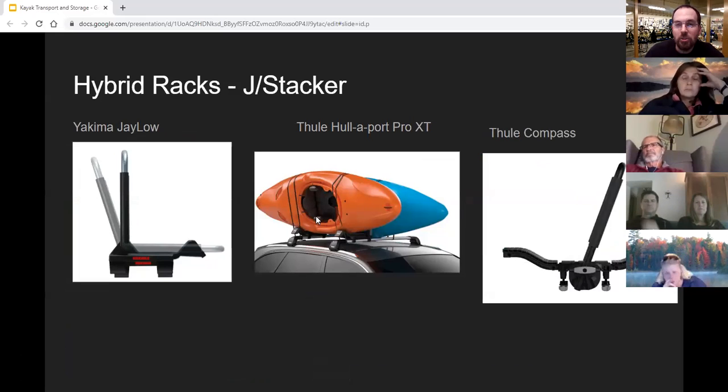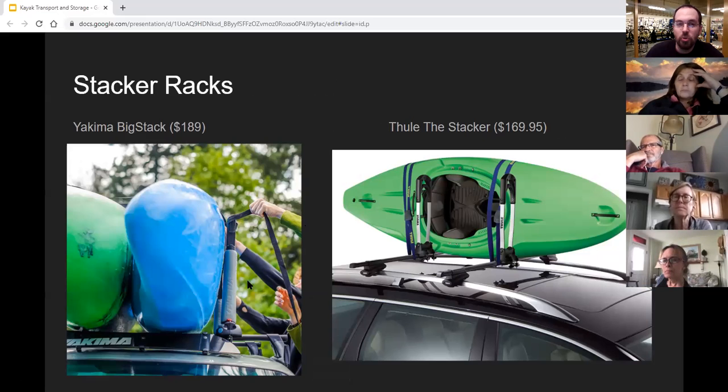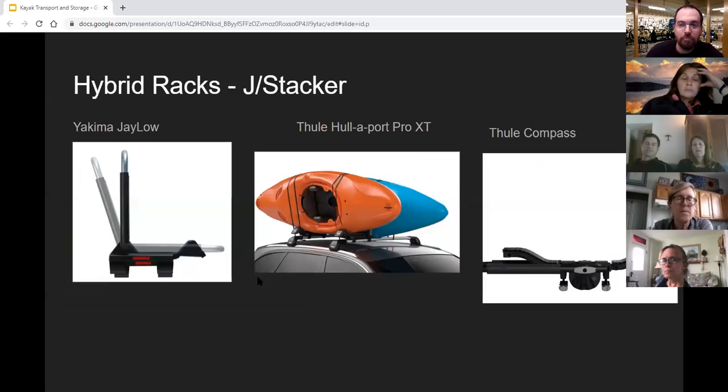There are a couple of racks that can do both a J and a stack. Not greatest at stacking, but they can do it. Actually, while we're on stackers, I'm going to go back. Sometimes it's hard to load the second boat. With the J-racks, the boat will sit in there just fine without you doing anything. With the stackers, it's just resting there. You might have to hold it while somebody else straps it in, or balance it very well. It's not as easy for a single person to load. Right, or in the wind.